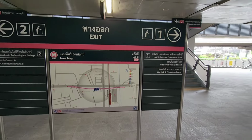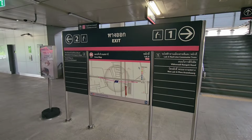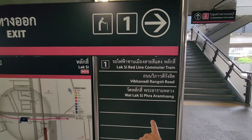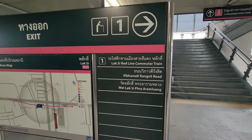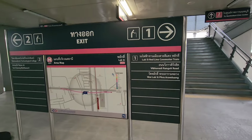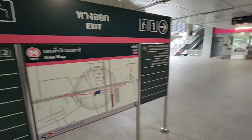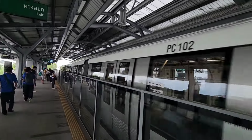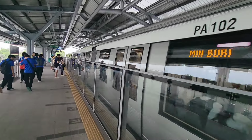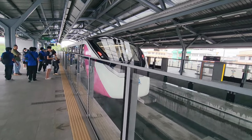So when you come over here, you're going to see this little map from when you came from the red line, and we're going on the pink line, just to reiterate. And if you want to go to the green line, I'm pretty sure you go to Lak Si, Aram Long. And this is the opposite way, so I wouldn't go that way. But we're going to go to platform 1 right here. And here's the pink line. We're going over the BTS green line, and I'm trying to show you guys that.